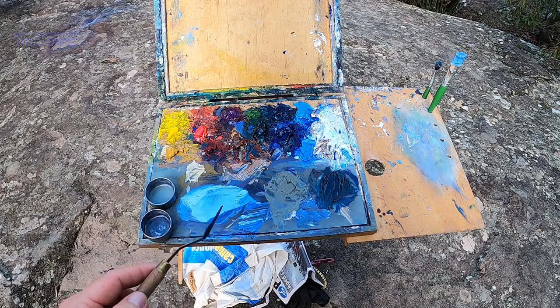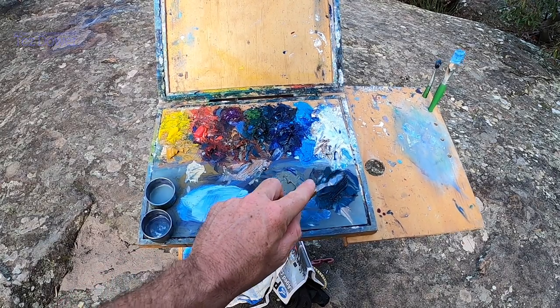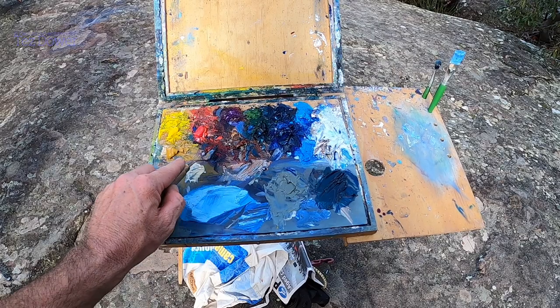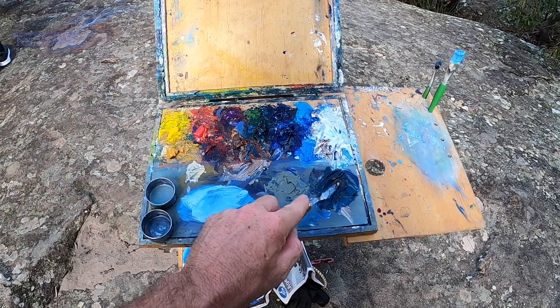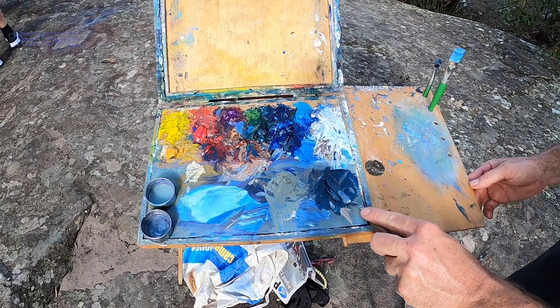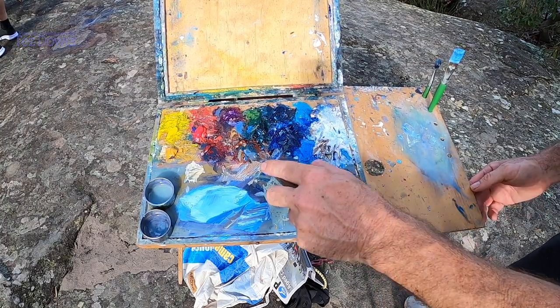Now, if I can nail this shadow colour, this will be the match winner. I've got to get this shadow colour right, using Viridian, Alizarin Crimson, Burnt Sienna, Ultramarine Blue, and a tiny bit of Yellow Ochre. See how that looks. Bit more blue, bit more red.